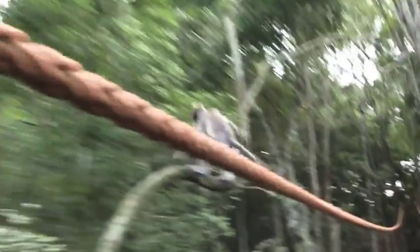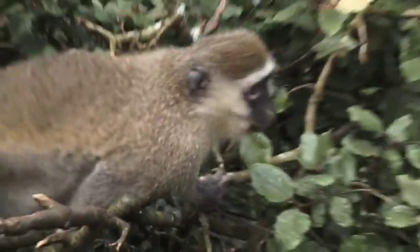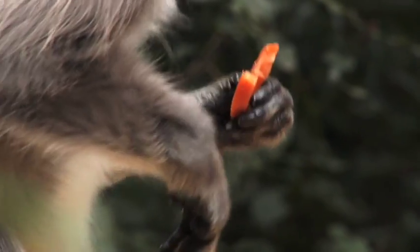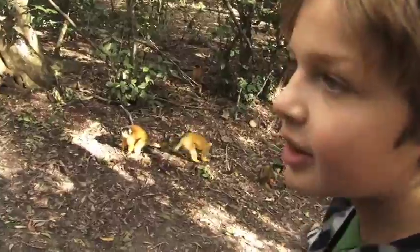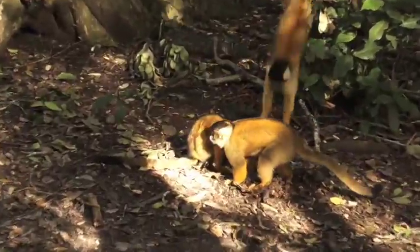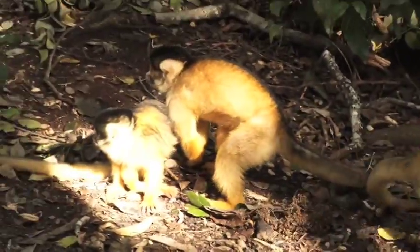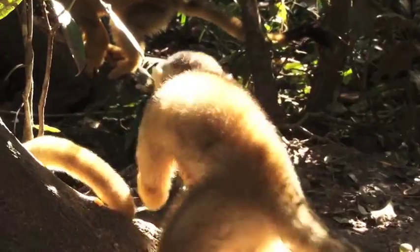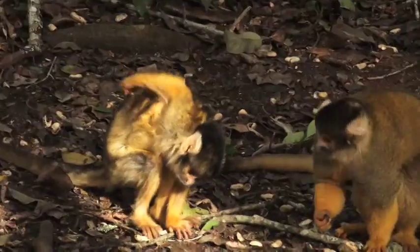One of the unique things about Monkeyland is that so many species roam around together. And just around the corner, we meet some more monkeys. The squirrel monkeys. These tiny monkeys, measuring only about a foot long from the head to the base of their tail, are found in Central and South America. They're very smart and known for their talking sounds and their large troops.